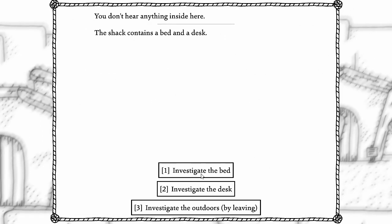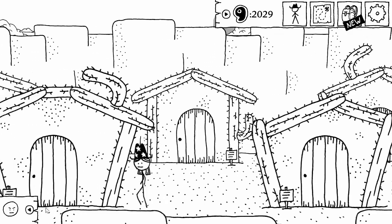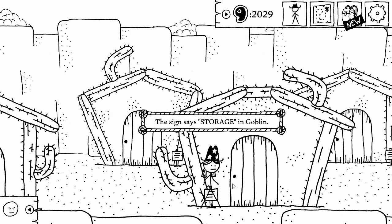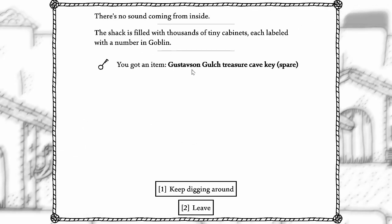69105. It's made of cactus logs with a blanket made of woven together cactus needles. This can't be comfortable. Gustavon Gulch treasure key.